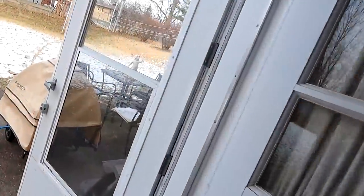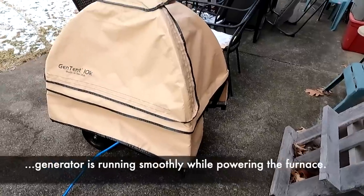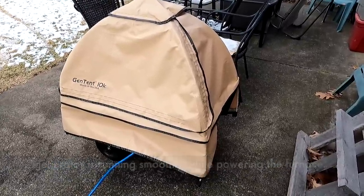One of the things that the electrician told us to check for was to make sure that the generator is running smoothly. And as you can hear, the generator is running perfectly. So we've got good power, we've got the furnace running, we're in good shape. We can now handle a complete power outage and keep our house warm.